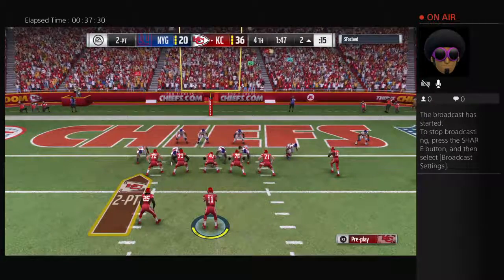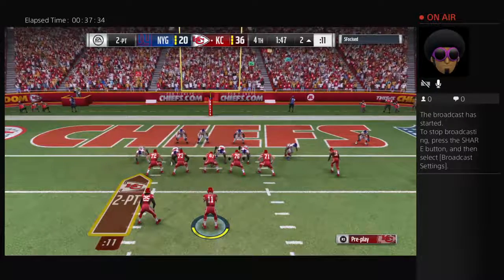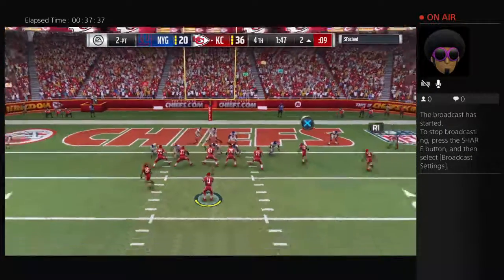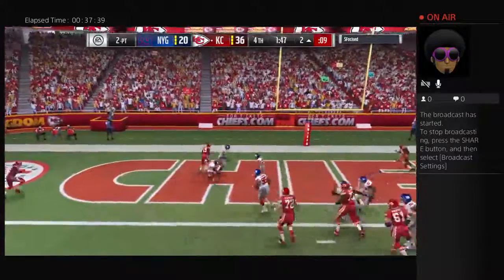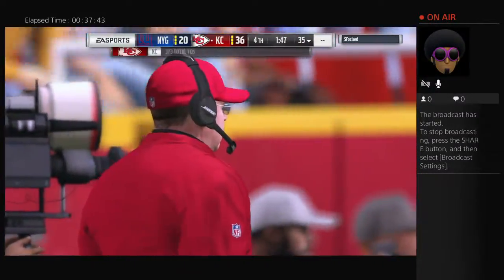Move 45. Here's Smith looking to throw. And unable to connect. They don't get the 2-point conversion here. So the defense gets the stop.